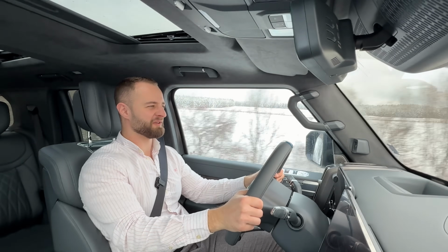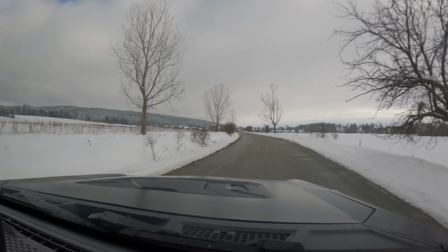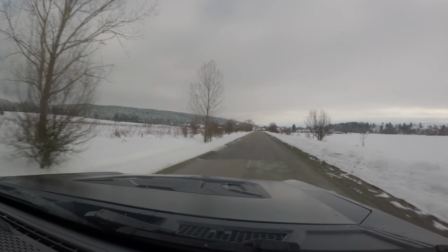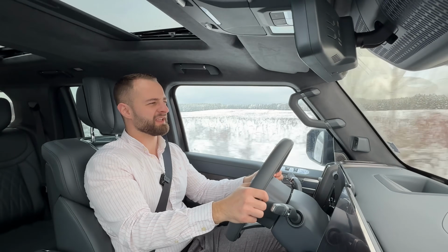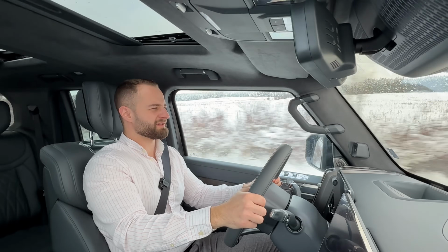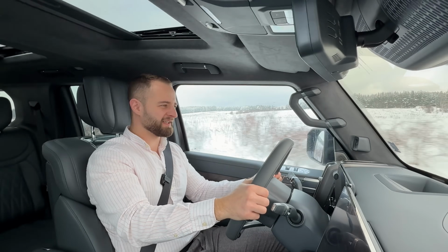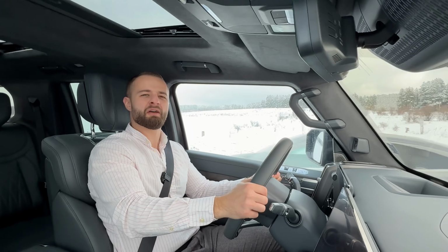I turned the ESP off. That's 100. Yeah, it's a heavy car. Let's see. Straight road. 120. Yeah, that's as far as I will take it here on this mountain road, because you can tell off-road terrain tires are not made for launching a car.